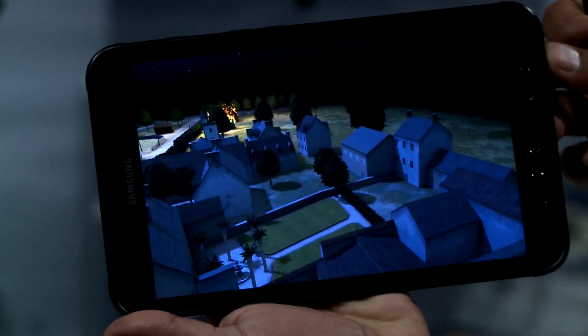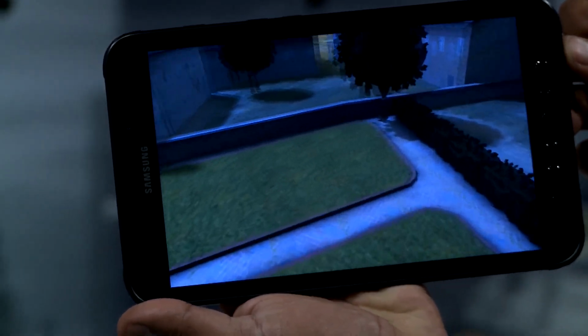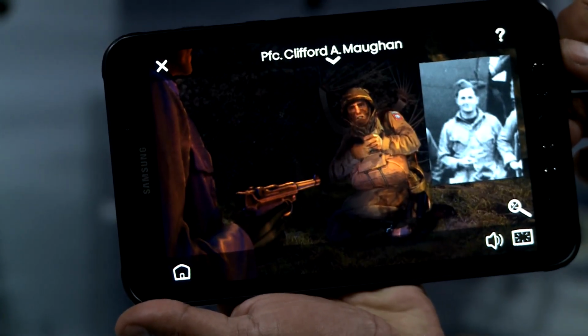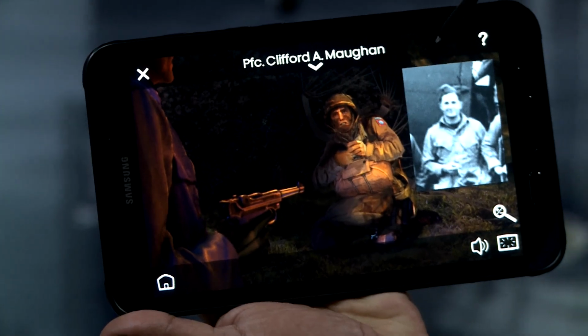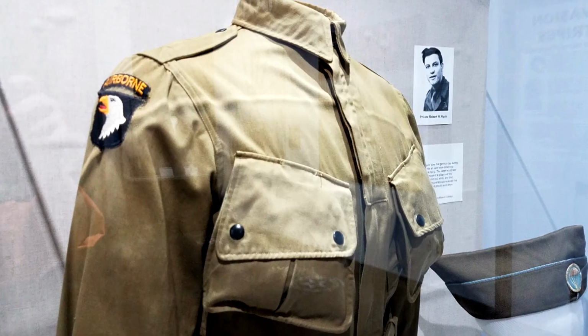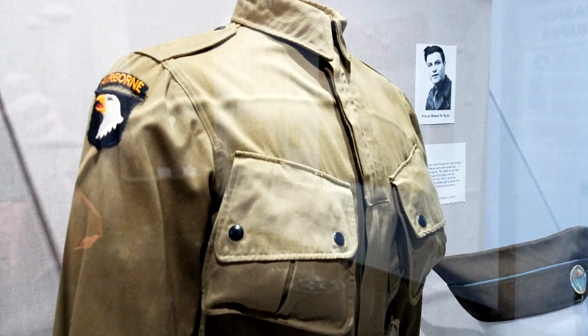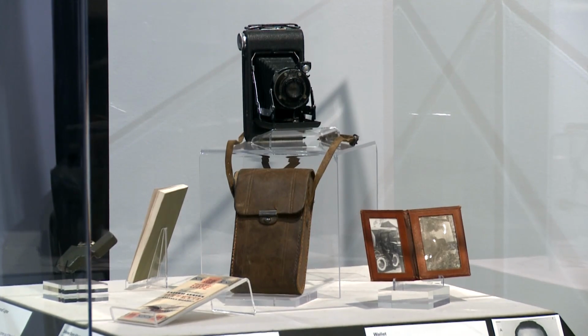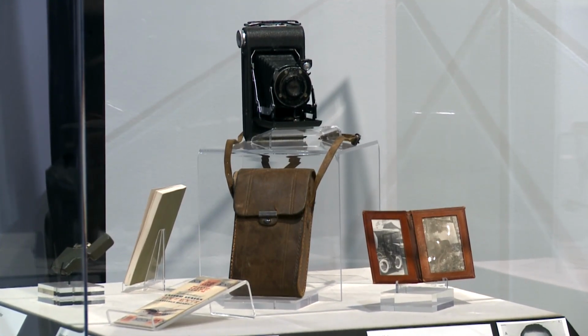You really get insight into the paratrooper stories. You get to feel what they felt through the sights and sounds. None of it is graphic or inappropriate for children. We've also supplemented the virtual exhibit with three-dimensional artifacts that are part of the ASOM collection.